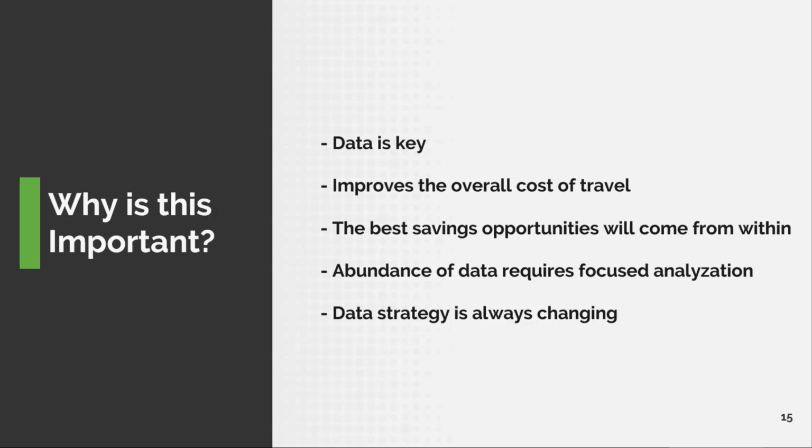And so why is this important? Because again, data drives all of this. Data is king. Data is key. Data improves the overall cost of travel because in our view, the best savings opportunities will come from within, taking a look at KPIs around department versus department, business unit versus business unit, looking at your supplier relationships, comparing one airline against another, one car rental company against another.